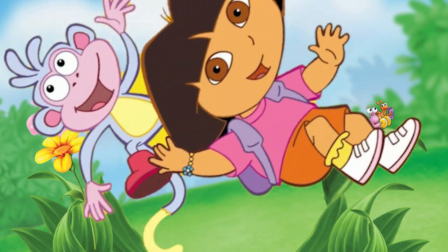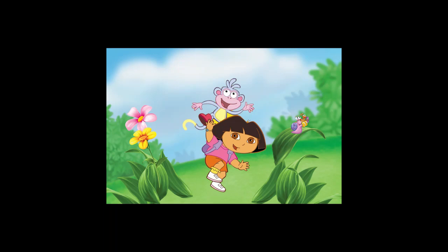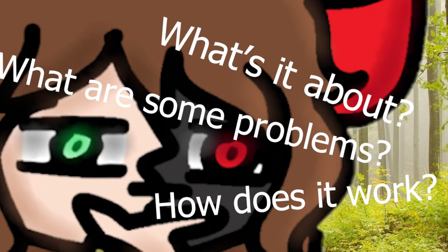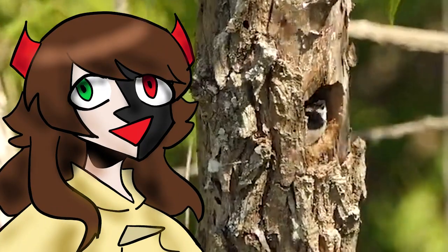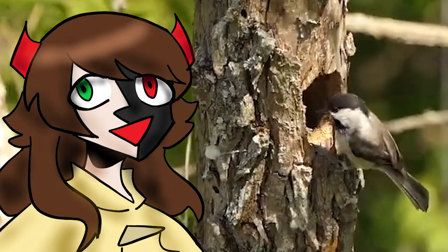Hola, soy Dora. Do you know about the deciduous forest? What's it about? How does it work? And what are some problems? Well, deciduous forests are one of the most important habitat areas since many wildlife depend on it for its primary source of food and habitat.